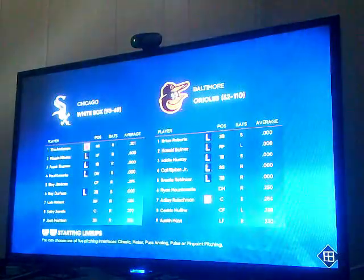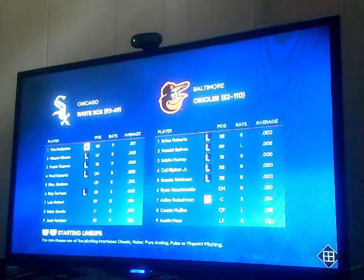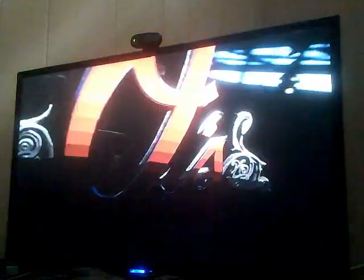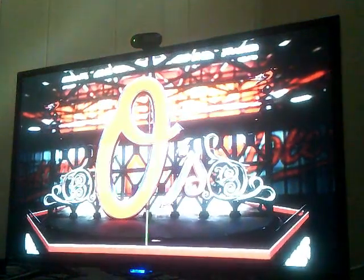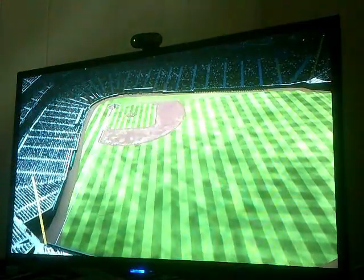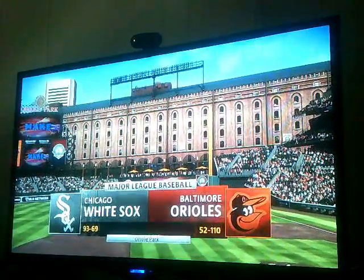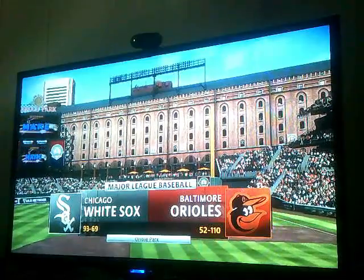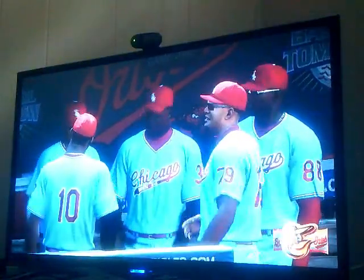Alright, so Baltimore will be the next home to this matchup. Hello, baseball fans, and welcome. Major League Baseball on tap. It's the Chicago White Sox taking on the Baltimore Orioles. First pitch coming at you right after the break. 70s jerseys galore.